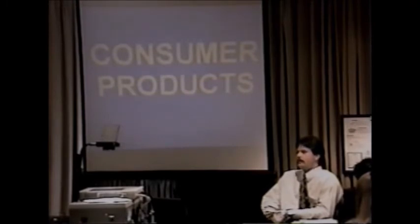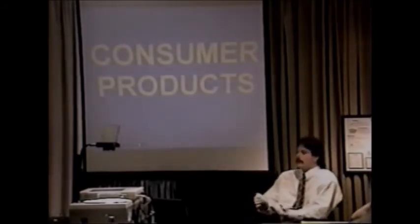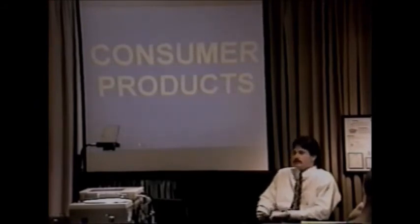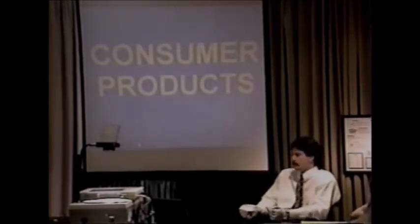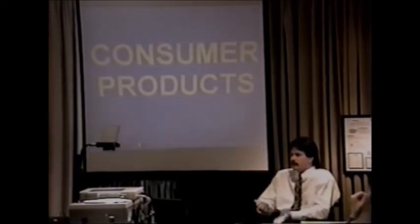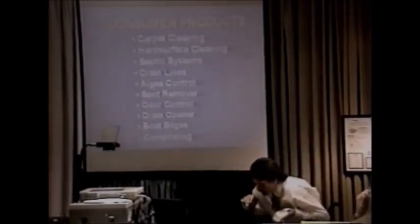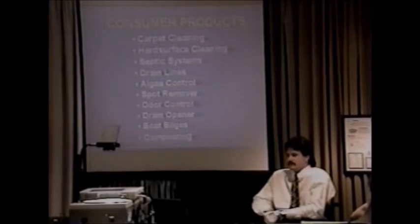Okay, now let's talk about consumer products. By the way, these are products that were formulated, most of them in the ready-to-use form, that we sell to distributors, or want to sell to distributors, that they can private label, repackage, and put on the store shelves. Consumer products include carpet cleaning, hard surface cleaning, septic systems, drain lines, algae, spot remover and odor control.